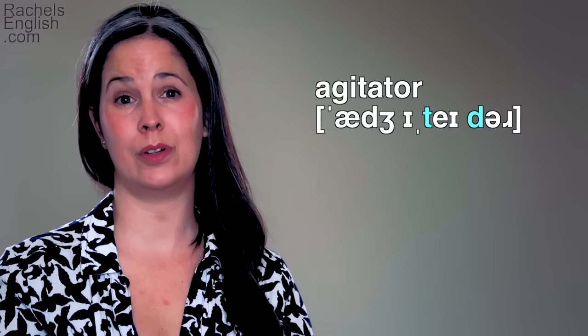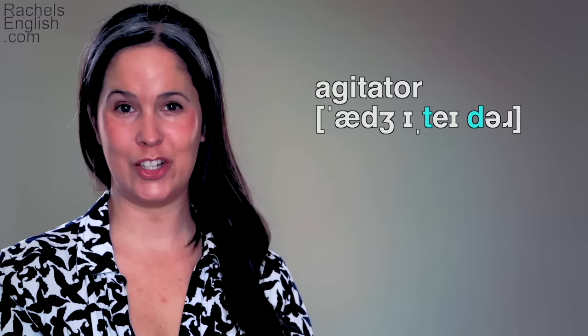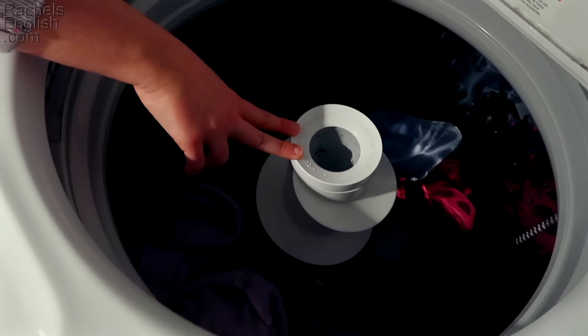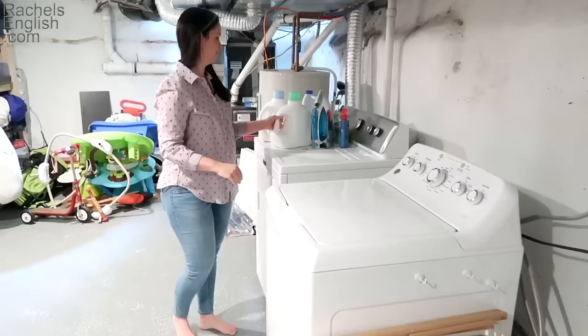Agitator. Say that with me. Agitator. Ours has this thing in the middle, which is called an agitator. Some washers don't have an agitator. We have laundry detergent.